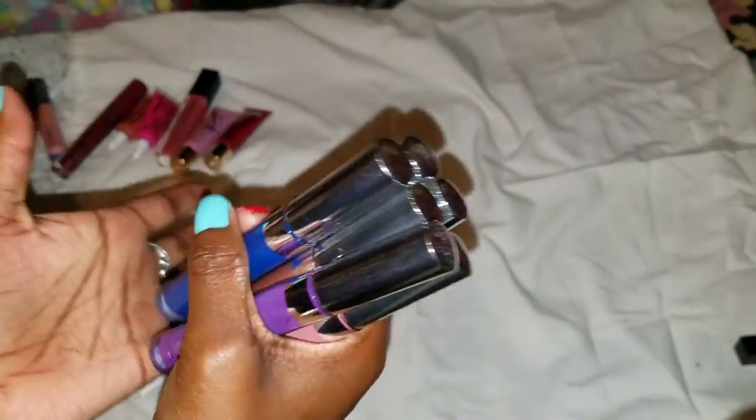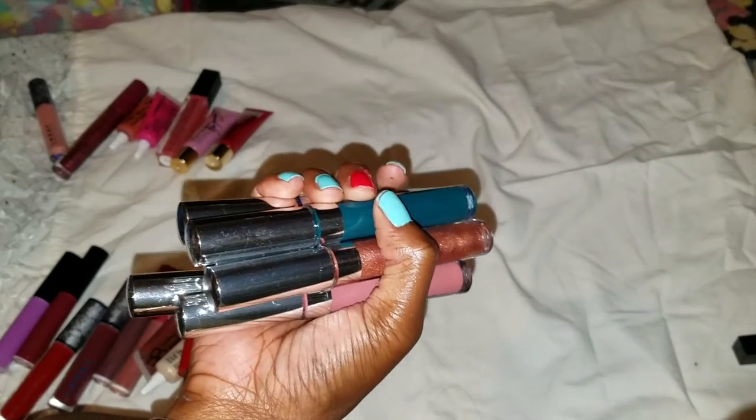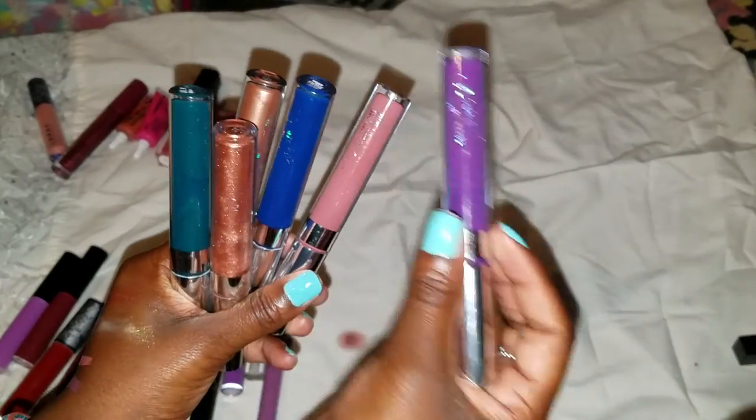And I have a whole bunch of liquid lipsticks. Well, I have five. It's not a whole bunch, but I do have more. I don't even know where they are. Probably in pocketbooks and stuff. Anyways, moving right along. I have a couple of the liquid colors from ColourPop.